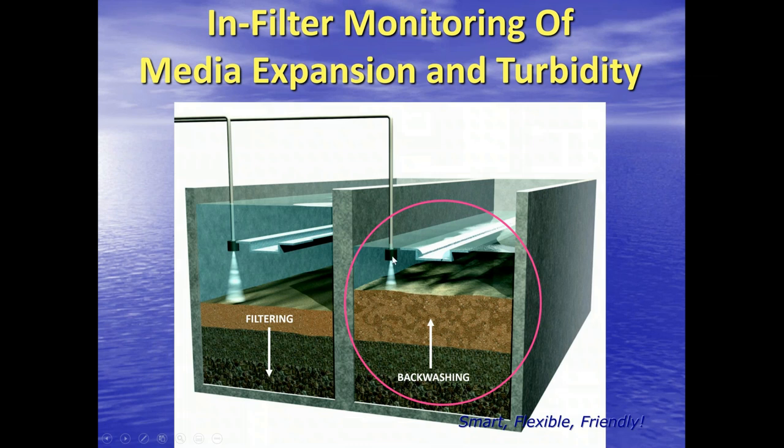So we put the face of the sensor just below the level of the wash trough. And with the ultrasonic sensor, we're tracking this interface, this media water interface, which is a very simple application for us. That's a very dense, very good surface to bounce that sound signal off of. Well, then with the turbidimeter, we tell you when this wash water is clean as it's exiting the filter. And so that's a very simple but very powerful tool in managing gravity filters.